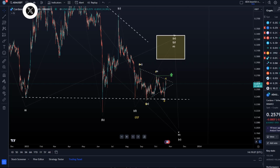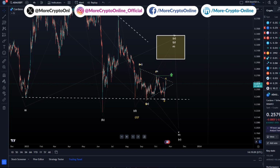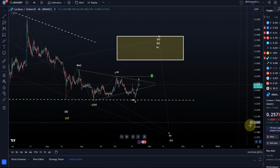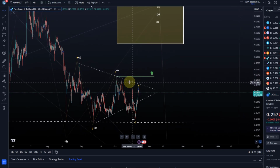ADA also saw a little bit of upside yesterday. Nothing too noteworthy yet, however. I think the first micro resistance level that is going to be meaningful here on the ADA chart is the 27-cent level. We've been talking about that. It's where I've got that green line. That's a key level to watch, 27 cents.